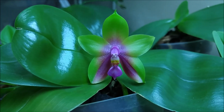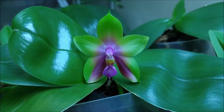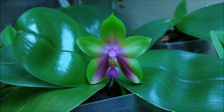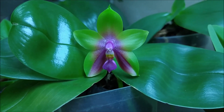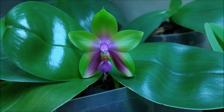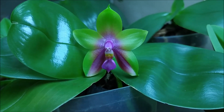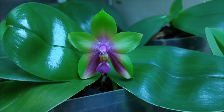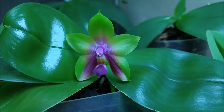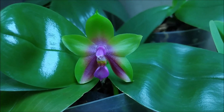And a couple plants from this flask were in pretty bad condition. They were small and with all the roots rotted, so they weren't good to give to somebody or to sell. And they stuck with me in a cold basement. And then probably I got some more experience and I knew how to fix them. So eventually they started to grow. And this plant was progressing very well.